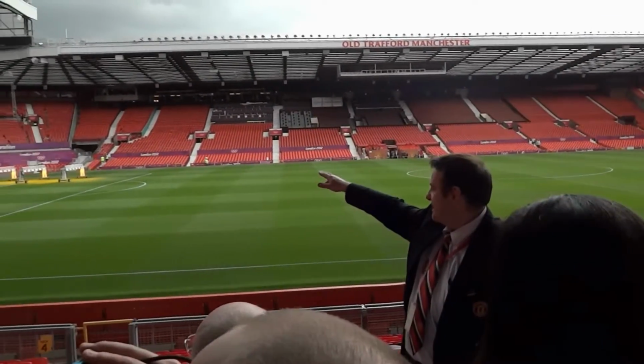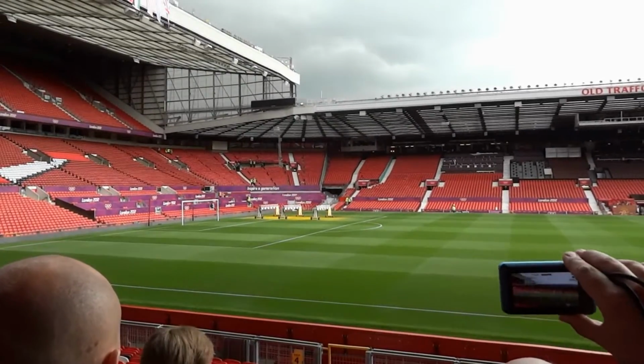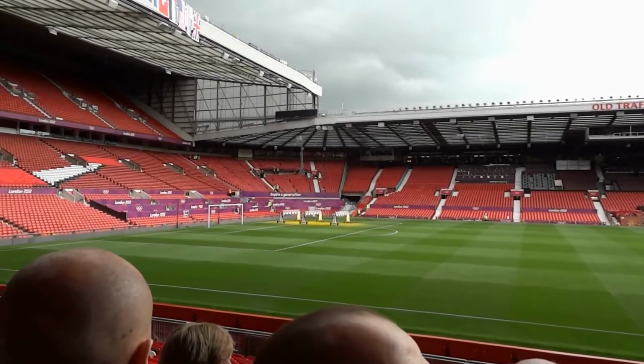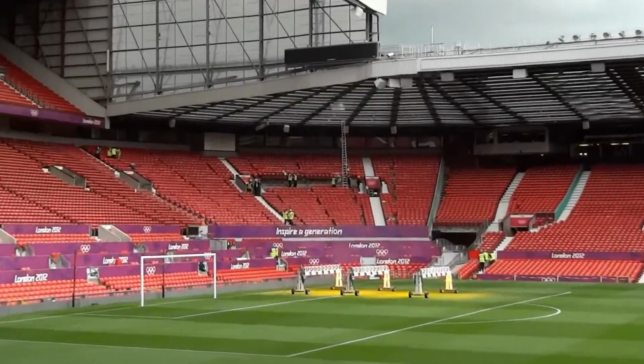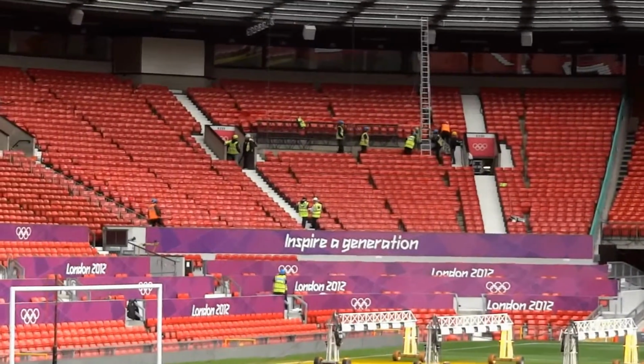Now moving further around, guys, the first big bay window jutting out in the corner. The metal shutters down in front of us, and it's not a hospitality box. That is our own MUTV studio, Manchester United Television. Anyone on this tour watching MUTV? No, just me. It's broadcast from there.